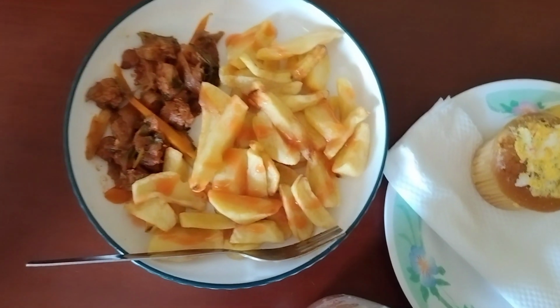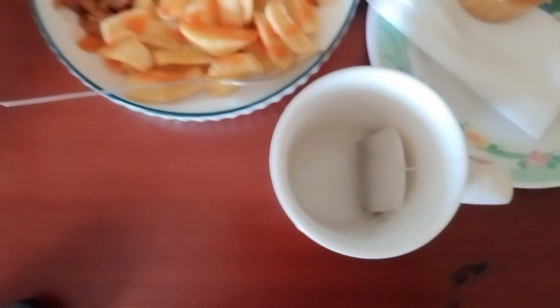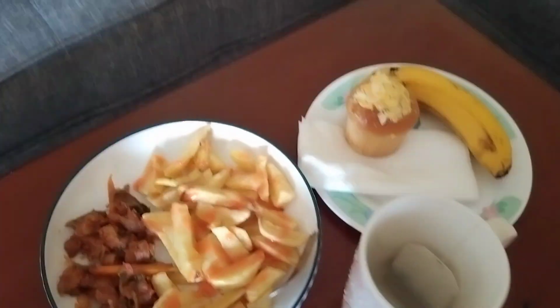So I'll be taking some fries and beef and a queen cake and a banana and black tea. So let's go fetch water. It's already hot.